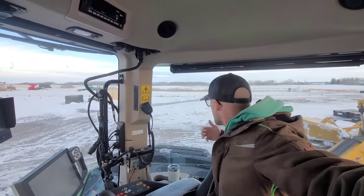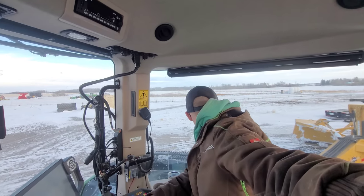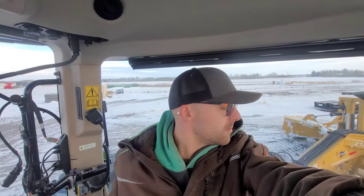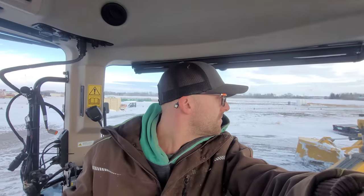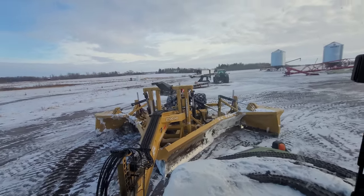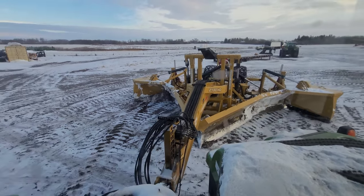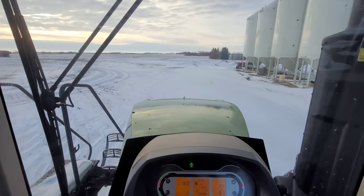Alright, so we've got this thing all boomed down. I'm gonna lower it down. The ground's froze solid, right? So you can pretty much put this thing right on the ground and it would just kind of shake around. Put the wings down. Oh, sorry about that. We don't have much snow to move yet. It hasn't really snowed that much. But there is just a little bit here.